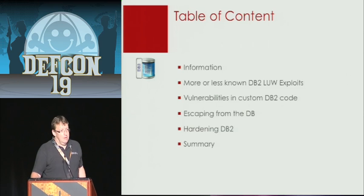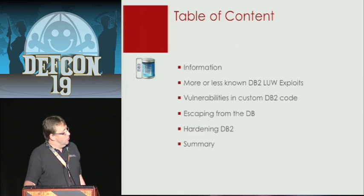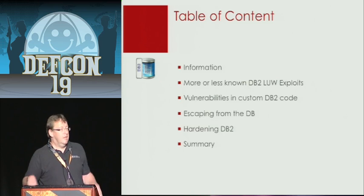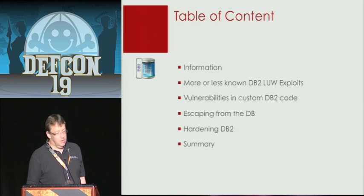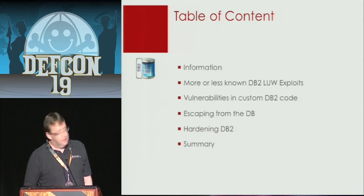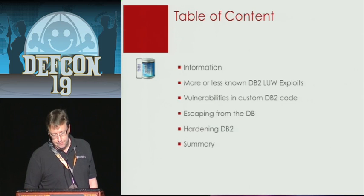And today I want to show you a little bit of my research and also give you the resources, with links to VMwares, so that you can also start a little bit of research if you want, because I think it's a juicy target as well.